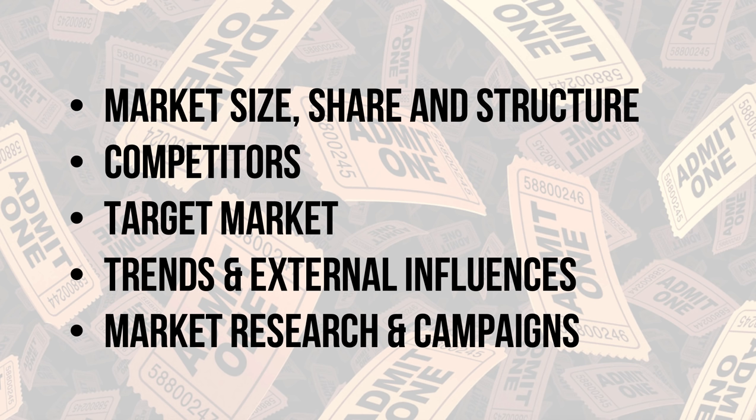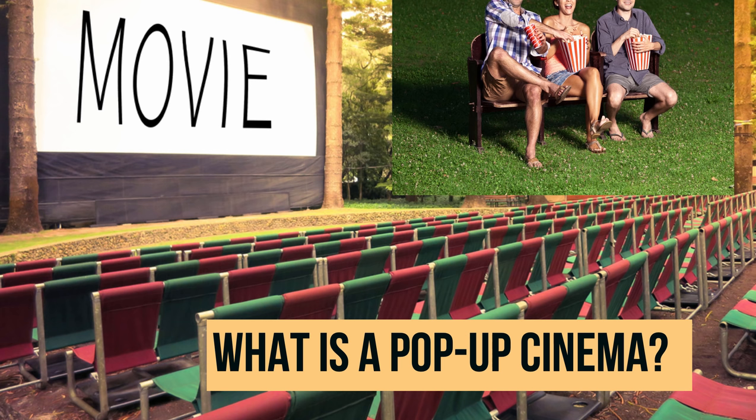Students, as part of their Part A research, are required to look at a variety of things in their 6 hours of research, including the size and share and structure of the market, who the main competitors are, who the product is targeted at, and also some of the key trends and influences on the market. And also they're required to look at the way in which marketing campaigns are conducted by operators in the market, as well as do some primary research of their own. Obviously, this short video can't cover all of that. We'll try and highlight some of the key features which may help students frame their research.